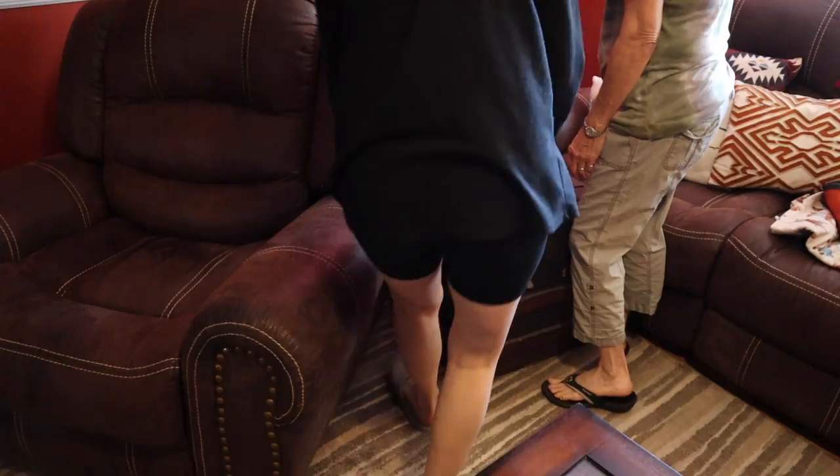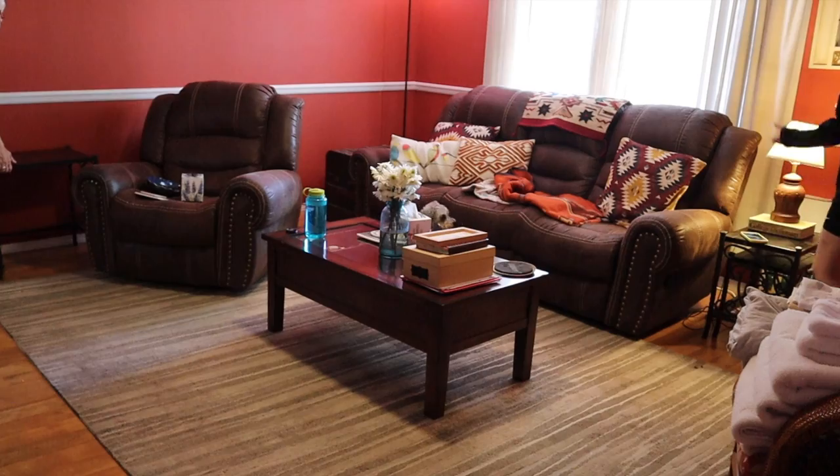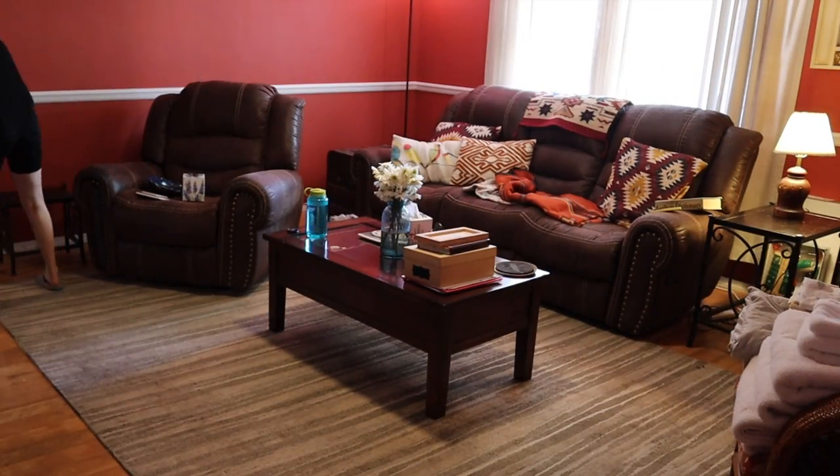Oh, but you don't want... Okay, it's easier. It's bulkier and better down there. Could we put that tall coffee table by the chair? Could we swap it for one of these double sets here?